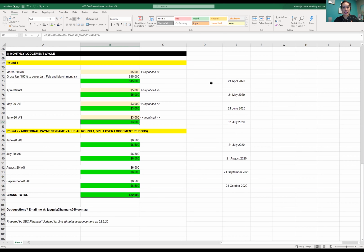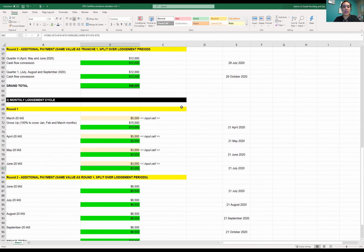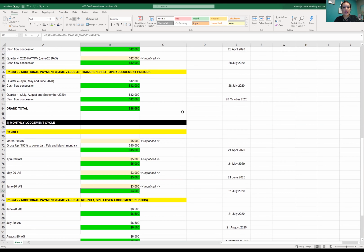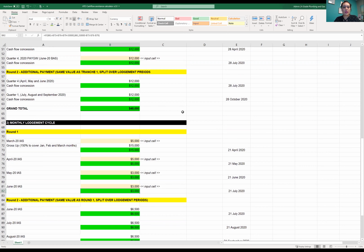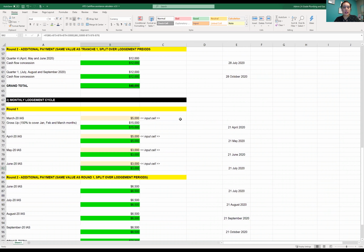If you do put that into a payment arrangement, what that will mean is you can defer that payment if you're really struggling. And then when these cash flow boosters come in, that will help to offset that amount that you've deferred. So there are some really big strategies we could potentially be looking at with regards to how you can manage your cash flow. I hope that helps.